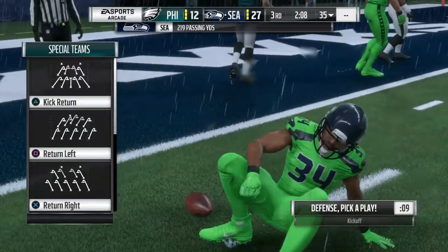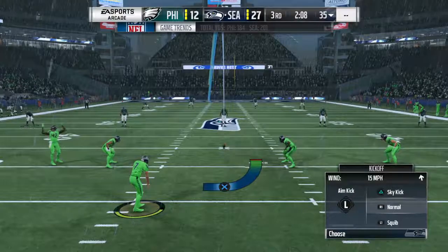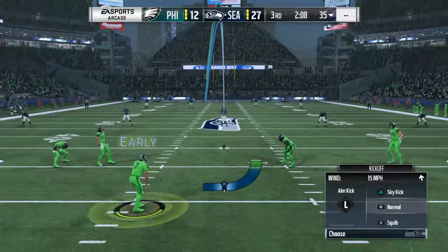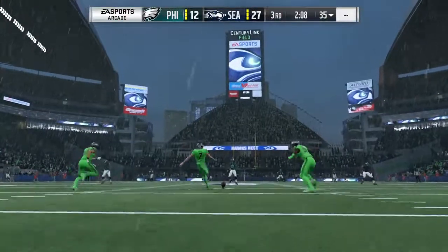Defensively, certainly not fooled there. Play started at the 2, and he was tackled at the 2. That has to feel good for them. Not happy about having given up the touchdown, but stopping the two-point conversion gives them a little bit of a lift as they head to the bench. Here's Walsh now to kick this one off.